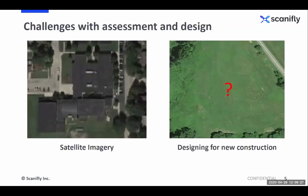Okay, so let's talk about those challenges with assessment and design. Satellite imagery can sometimes be pixelated. It's lacking those Z-axis dimensions. It's really hard to tell what's going on site, and it's lacking some of that three-dimensional real-world context that's needed.